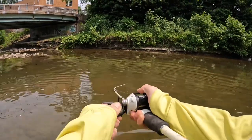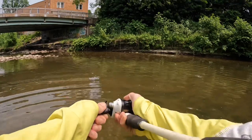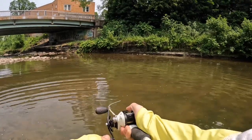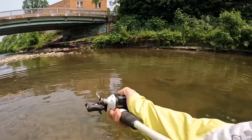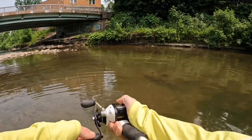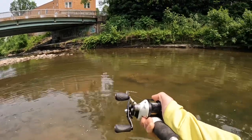Nice fish. Oh, stay down, baby. Be hooked good. Oh, right underneath that tree, man. He's not a giant, but he's a good fish. Be hooked good, baby. Sure, right under that tree over there. I knew the jackhammer was going to be the move today. Got a little bit of rain, a little bit cooler.